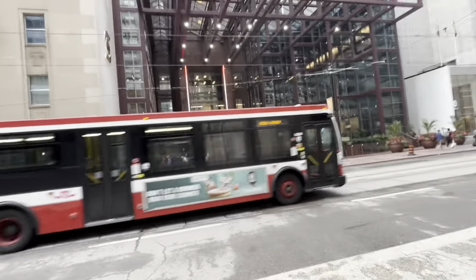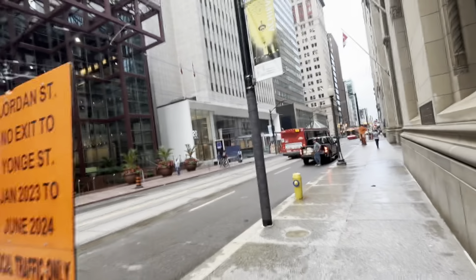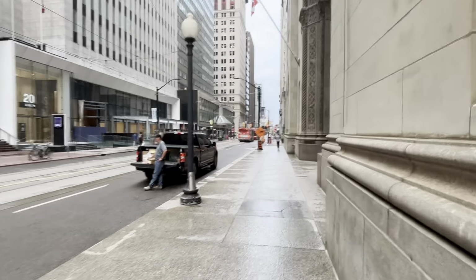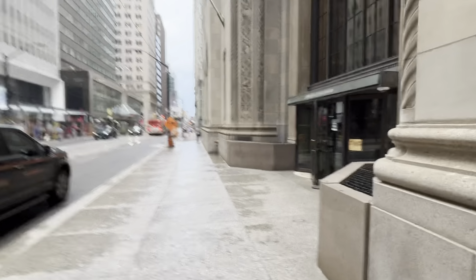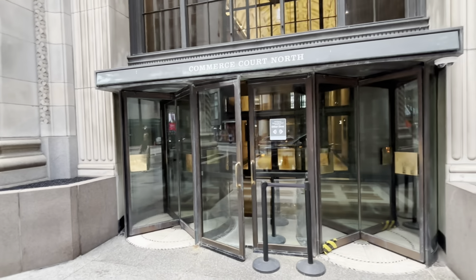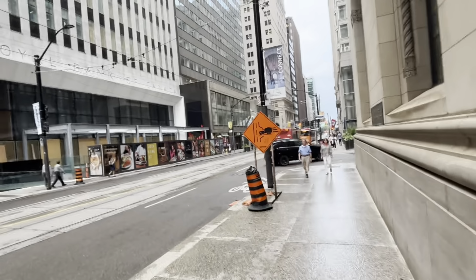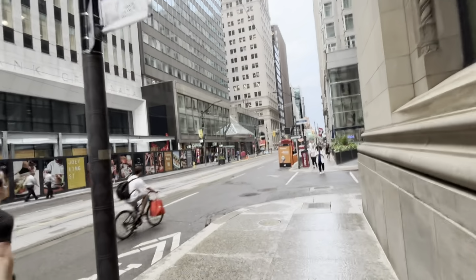The Scotia Plaza. And here's one of the entrances to Commerce Court, which is another of our bank towers. There's a whole herd of banks down here. As many as you might need at any given time.